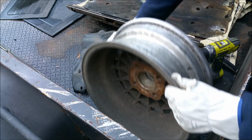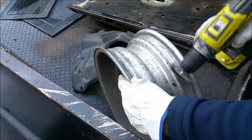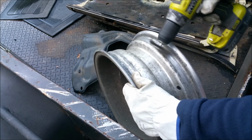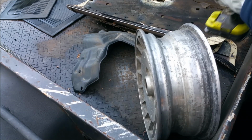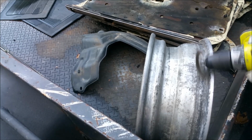So I'm just going around with a wire brush, drill, and just smoothing out that surface so our tubeless tyre doesn't leak. Now what I've done, let's see if this works out. We'll come back.